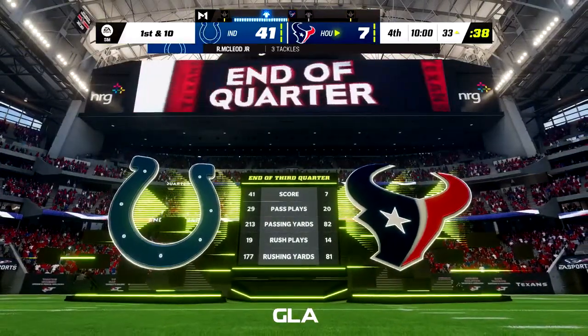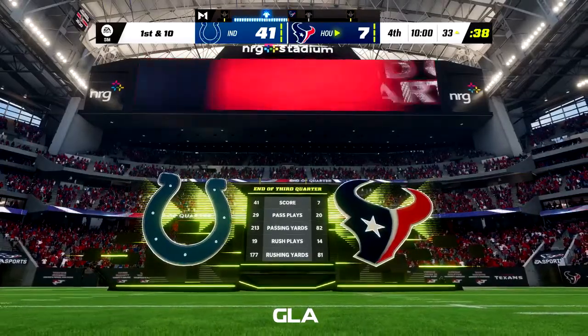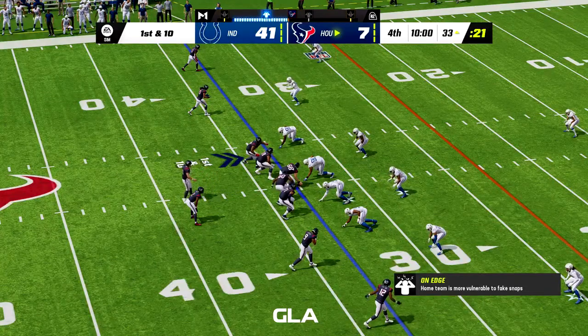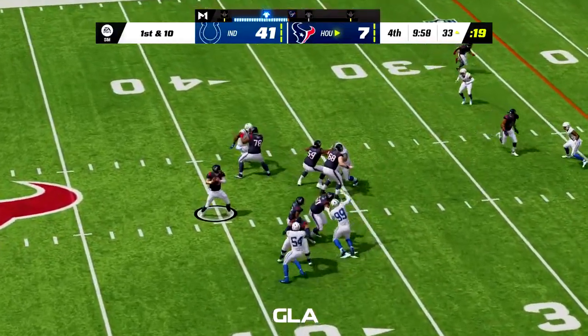3 quarters in the books. You're watching the NFL on EA Sports. Back now in Houston. And this is a blowout so far as we get set for the fourth quarter. A very one-sided affair.